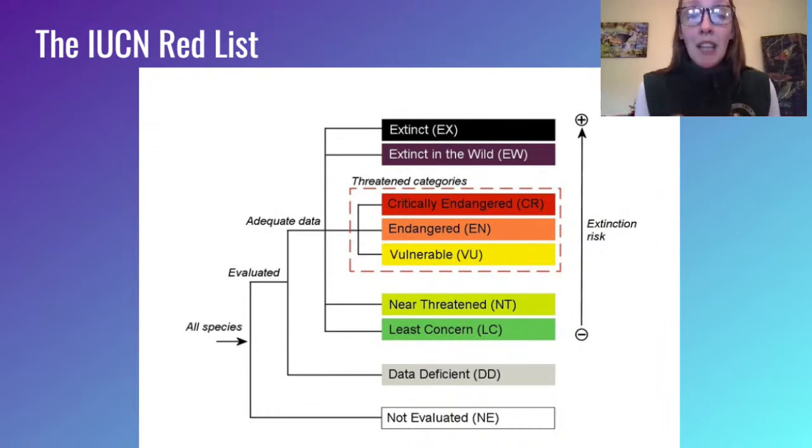A species is critically endangered when it's considered to be facing an extremely high risk of extinction in the wild. And for some of these critically endangered species we don't have a good grasp on how many individuals are actually left. So some of them may be really, really close to that extinction level. And then there's extinct in the wild, but sometimes species are still in captivity. And then there's extinct, where there are no living individuals of that species.